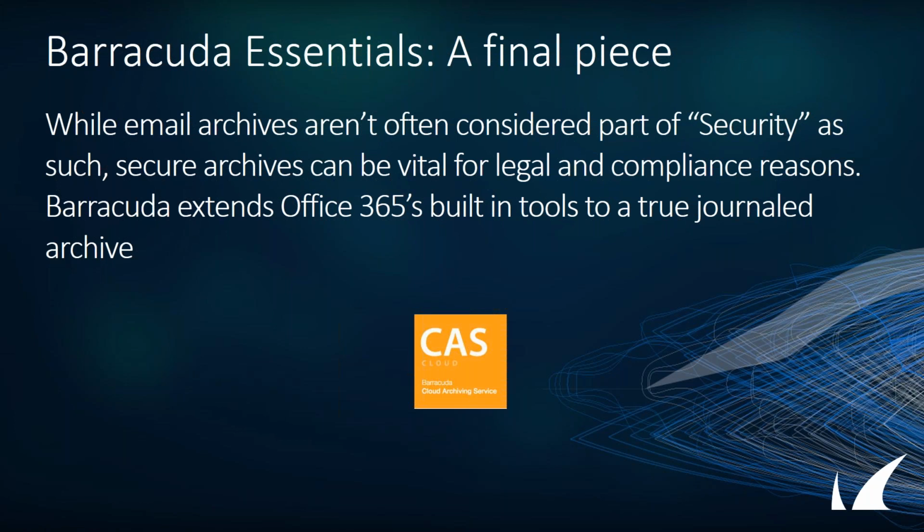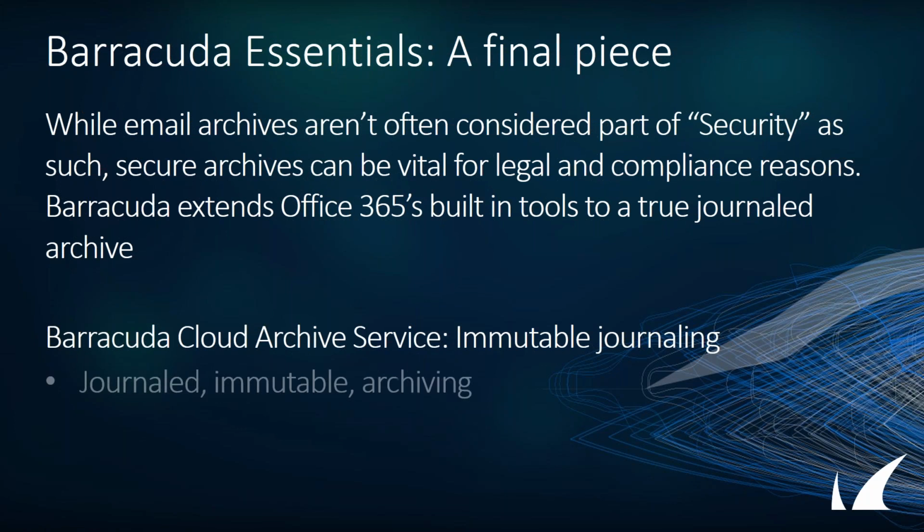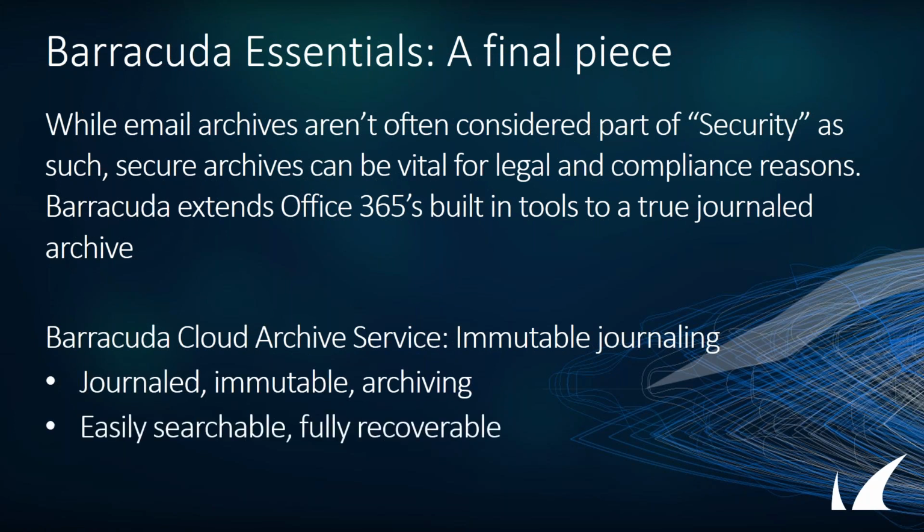With Office 365, unless there's a litigation hold in place, it's actually possible to delete emails and remove them from the system and make them unfindable. With the journal archiving system, which we have here, that can be kept safe. It's an immutable journaled archive. They cannot damage it. They cannot alter it. It's there. It is safe. It is certified. It's very easy to search. It's fully recoverable. There's even a web app for it, and there's actually a phone app that lets you search through the archive if you want to. So it's a pretty cool capability. And while not everybody thinks of that as part of security, I actually consider that part of this whole security picture.